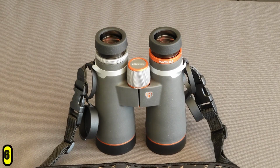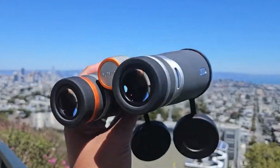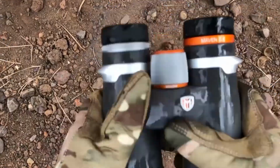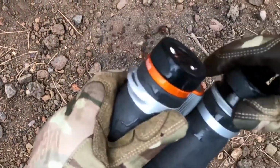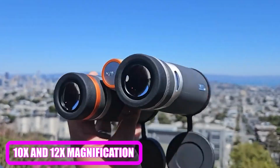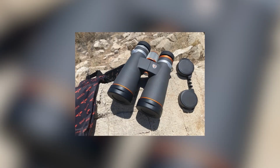The 3rd product on this list is the Maven B6. The Maven B6 is an excellent choice for outdoor enthusiasts who need a portable and high-performance optic. Designed with a sleek black and gray finish, it is available in both 10x and 12x magnification, offering a great balance between size and powerful zoom.